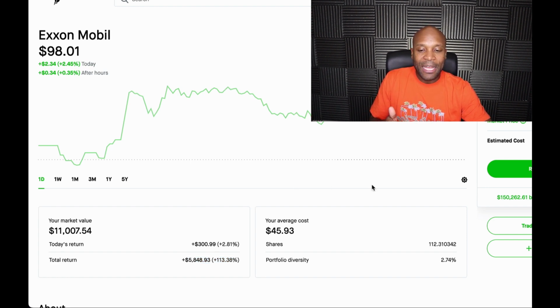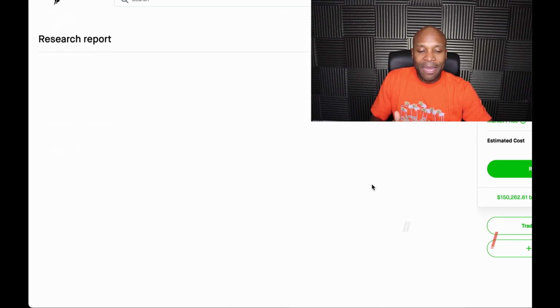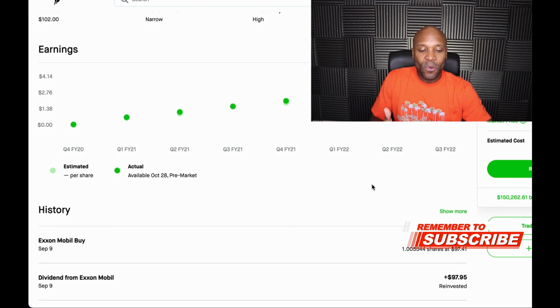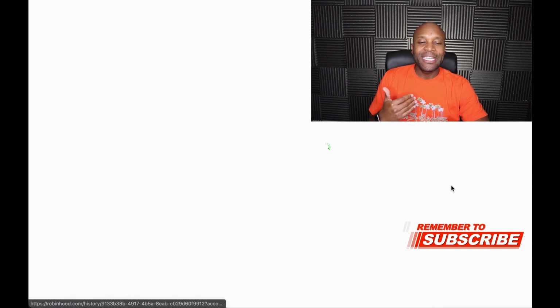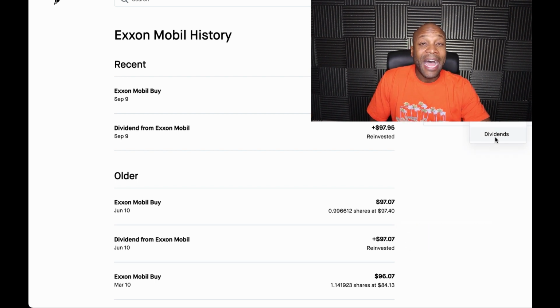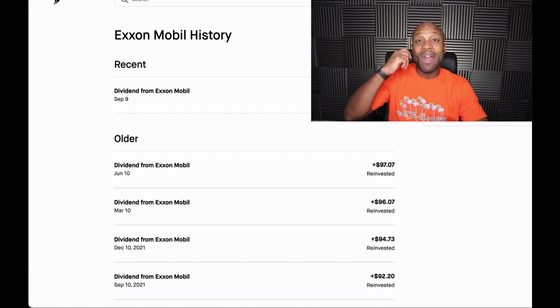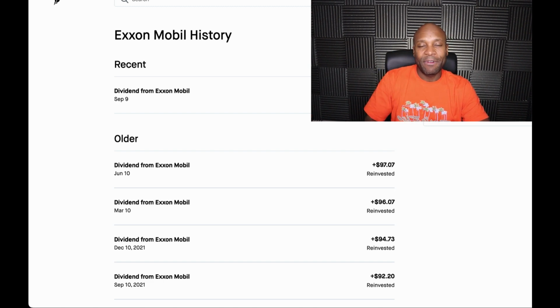I want to show you guys that once again, that was my 7th dividend payment with Exxon Mobil, which I'm very excited about. As you guys know, the dividend payment is going to continue to grow every single month, obviously because on Robinhood I do have dividend reinvesting enabled, and so Robinhood goes ahead and grabs more shares. They reinvest the dividend payment. So every single dividend payment is going to continue to increase. Now, ExxonMobil does pay dividends quarterly. Okay, so that's something to keep in mind.